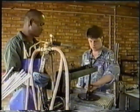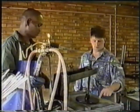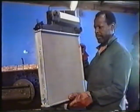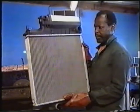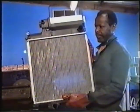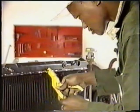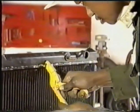Right, so far we have dealt with the traditional copper brass radiators. This is an aluminum plastic tank radiator. In South Africa, more than 40% of the cars are fitted with plastic tank radiators as original equipment. Let's see how the operator removes the plastic tank.